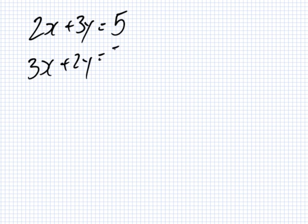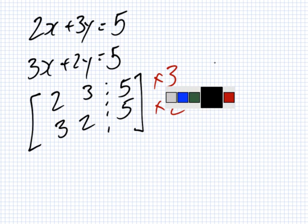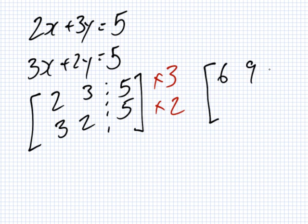2x plus 3y equals 5, and then 3x plus 2y equals 5 as well, we'll say. Let's see how quick we can do this together. 2, 3, 5, 3, 2, 5. Right, what should I multiply by? 3 and 2. So I get 6, 9, 15, 6, 4, 10.